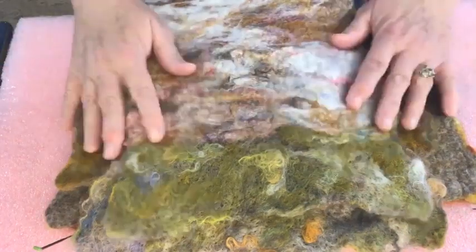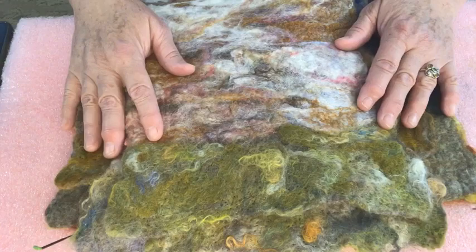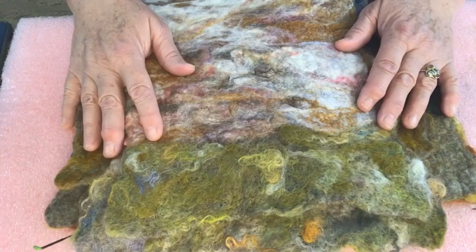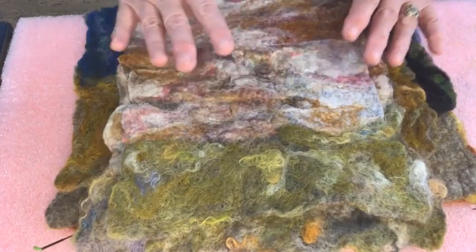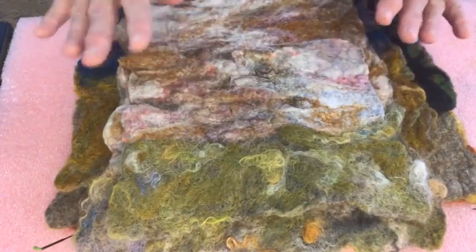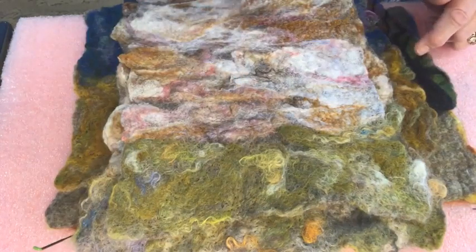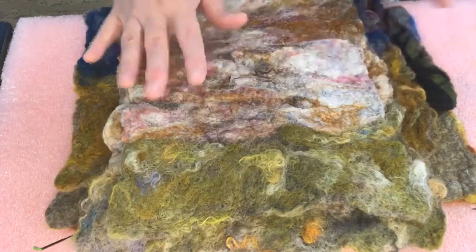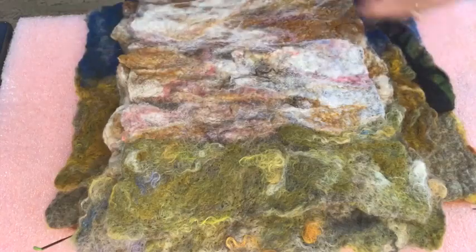Welcome. Today is Tell Me Tuesday, and the prompt is, what if I don't like it after I've wet felted? Well, I did a little bit of wet felting the other day, and I want to show you the pieces that made the cut, and then I want to show you the one that didn't and show you some ways that you might decide to replay with that and use it as another blank canvas that you sort of build on.